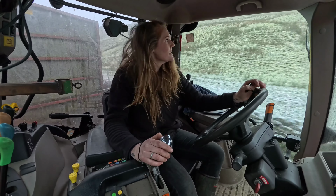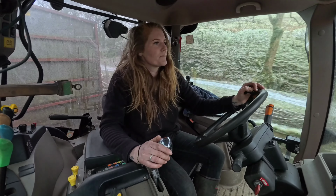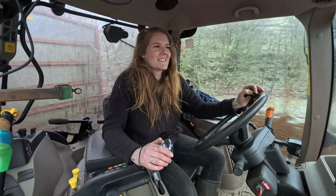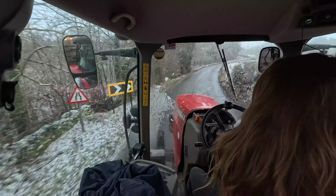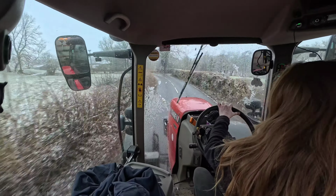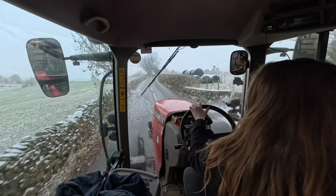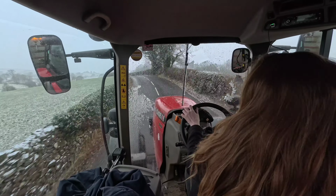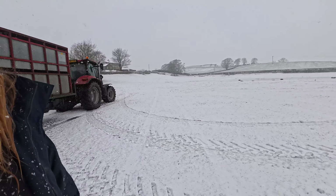Spurring a bit up. Well, I'll get some of that done soon. This is why we're fetching them home. Got all that snow. Nothing to eat here. Far easier if we fetch them home and feed them.